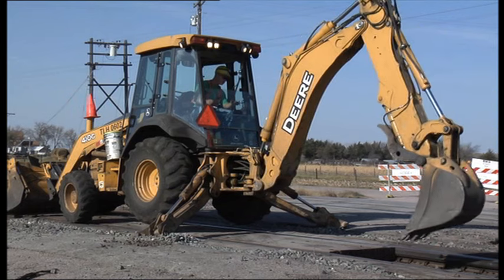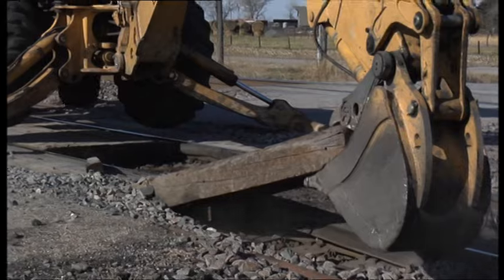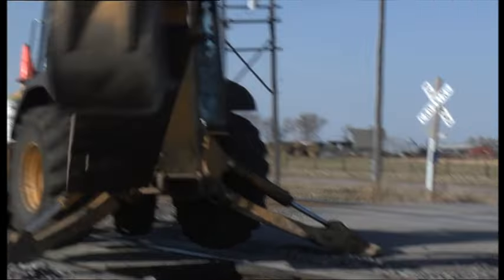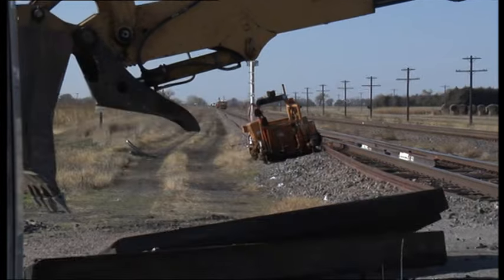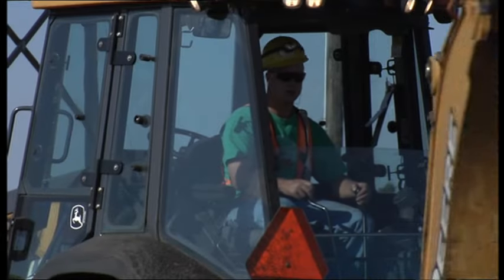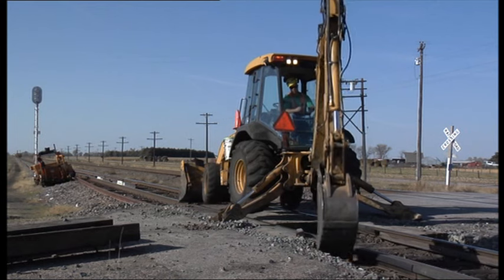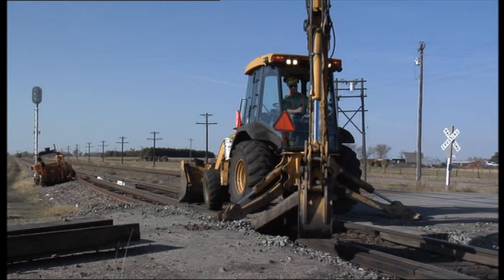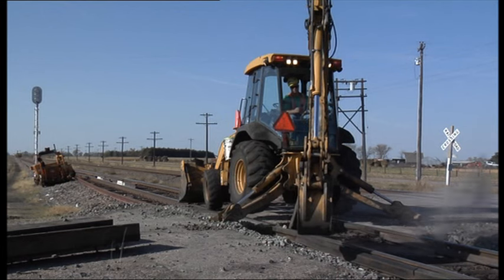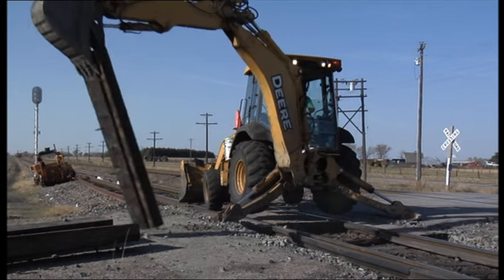This digger has a very special job. It's using its grab to dig up an old level crossing. None of the timbers are wasted. All of them will be taken away and recycled. The digger is very strong, so digging up these timbers is easy. No problem. Well done!